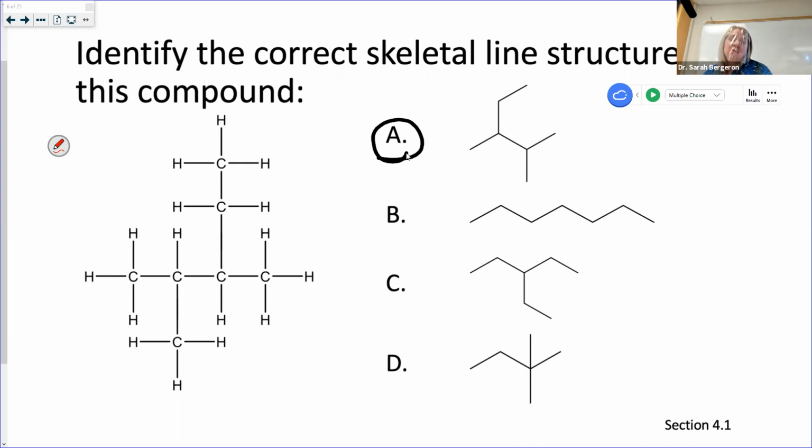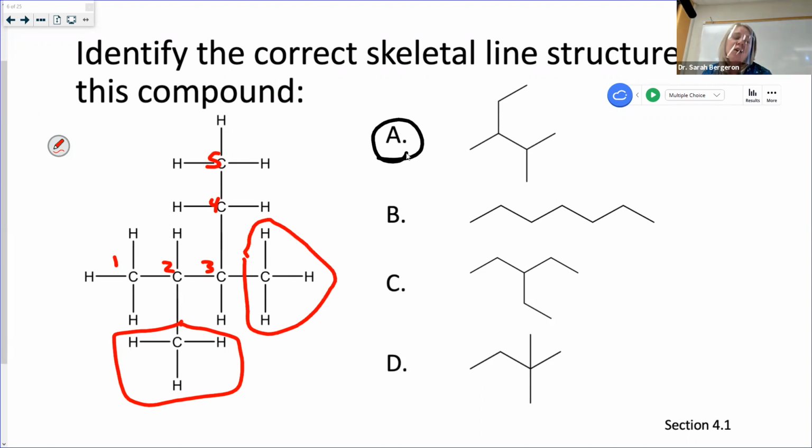So my longest chain of carbons is not straight across, right? If I went straight across, that'd be 1, 2, 3, 4. That's not my longest chain of carbons. What's my longest chain of carbons? 5. 1, 2, 3, 4, 5. Then I have a CH3 group and a CH3 group coming off of 2 and 3, right? I'm going to go this way, 1, 2, 3, 4, 5.